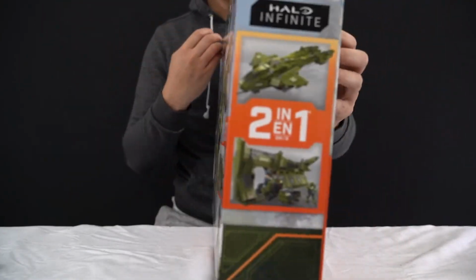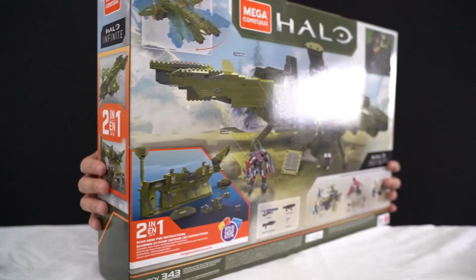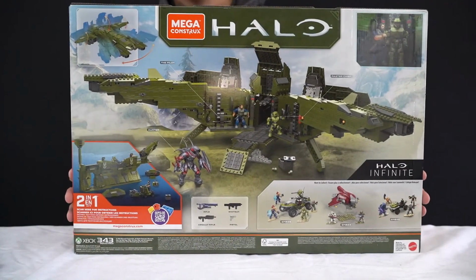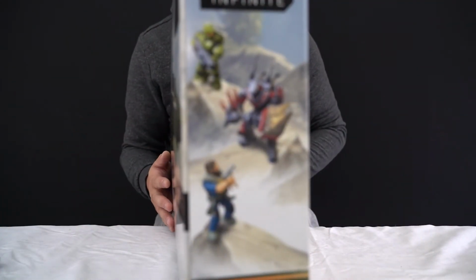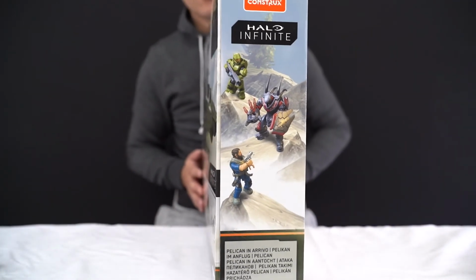Let's check this box around here. I'm afraid to move it up, so hopefully you guys can see. I can't even get the whole box in.